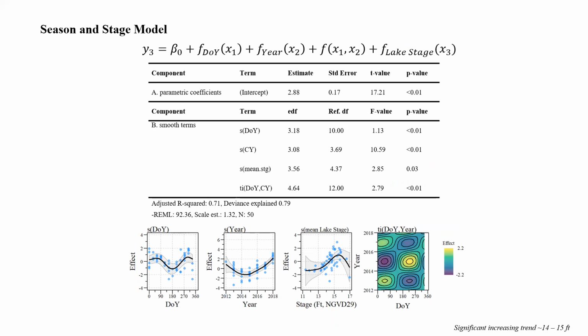Here's the stage season and stage model as introduced before, that Y3 model. And again, that table is still similar to all the other tables, where it has the parametric and smoothing terms. And the effects plots are relatively similar, where the day of year and year plots generally are the same. The one thing that's interesting is that third plot, the effect plot of the lake stage smoothing term, where as lake stage increases, we see an increase in abundance of K. brevis in the estuary, and then eventually it tops off and drops off.